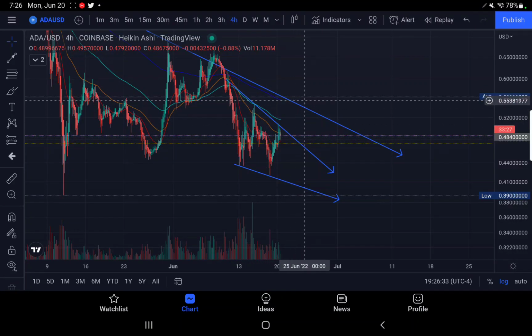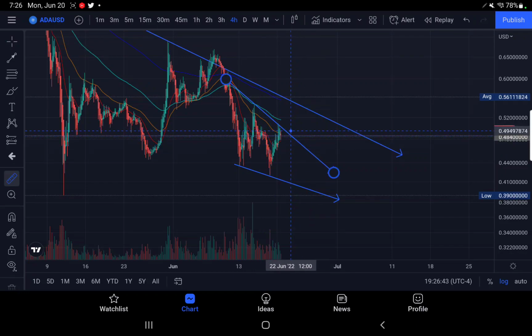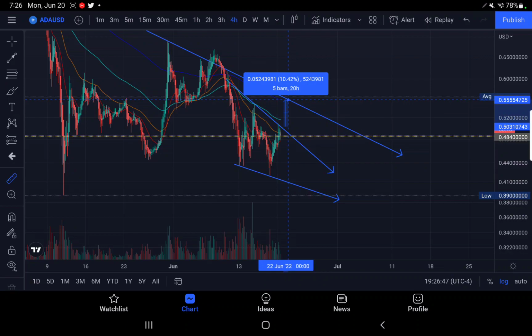Right now we're set up for a further push up. We got a W reversal, so I wouldn't be surprised if we go up. I'm looking, if I'm going to go long here on ADA, we'd have a layer 1 breakout into layer 2. Layer 2 would bring you up to here about 10.42%, maybe a little bit more, maybe about 11%.